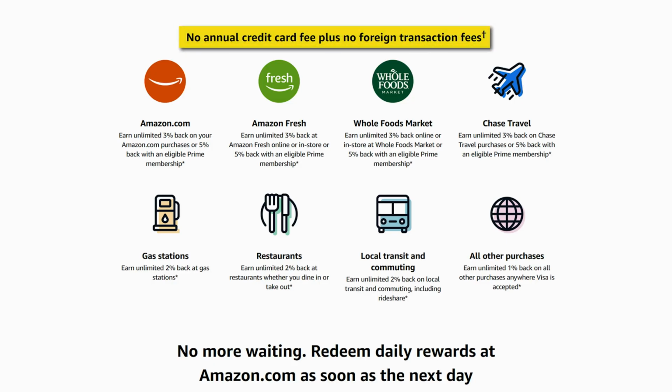Now this card doesn't technically have an annual fee, but you are going to need Amazon Prime, which is going to cost you $15 a month or $139 a year.